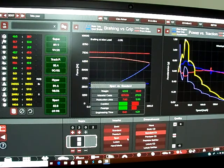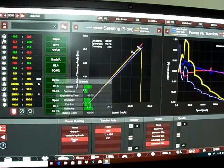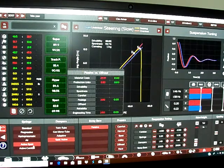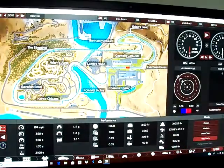2 seats, sport, standard CD. Electric ABS, advanced 2000s. Active sport, semi-active passive. Yeah, let's keep going here.